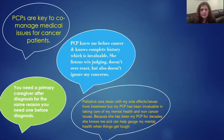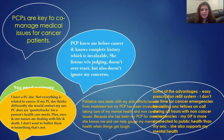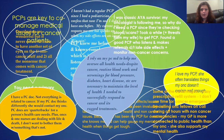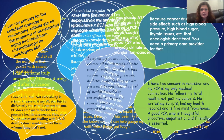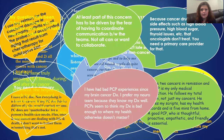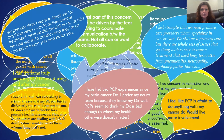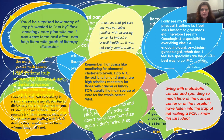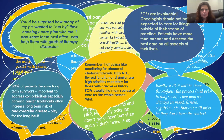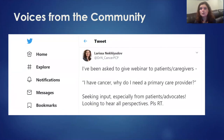So quotes and ideas and input came from all over, and it was patients of all ages, patients with all cancer types at various points in their cancer care continuum, as well as primary care providers and oncology providers. And really the input was tremendous. And what you see here is really just a sampling of the comments I got. And so what was the summary of what I learned from these various tweet responses?